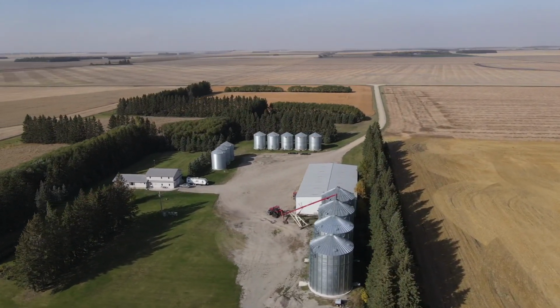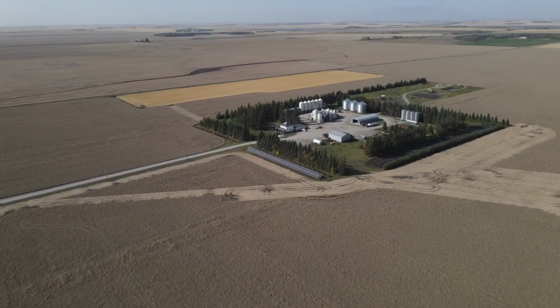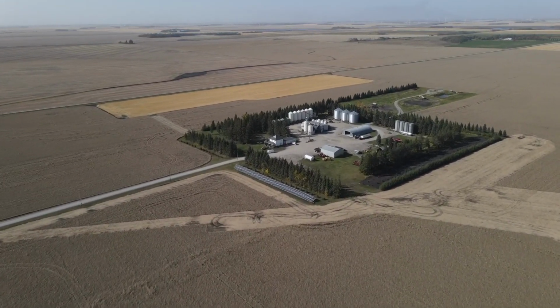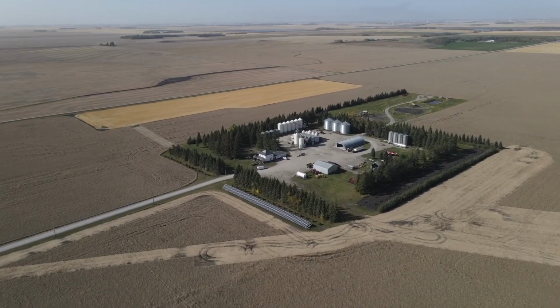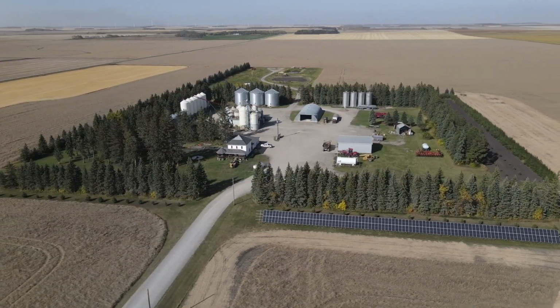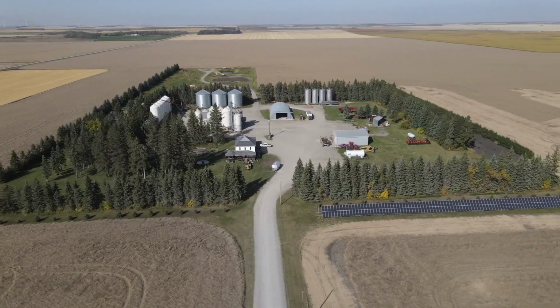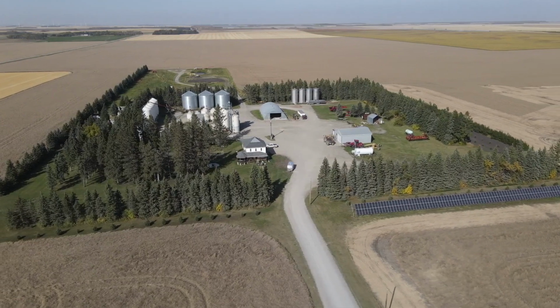And Dylan's farm, the home farm there. Grandpa moved there in 1947, or came from Belgium, I should say, with eight kids, and two more over here then. Then Dad got that in the late 60s. I grew up there, and now my son Dylan lives there.